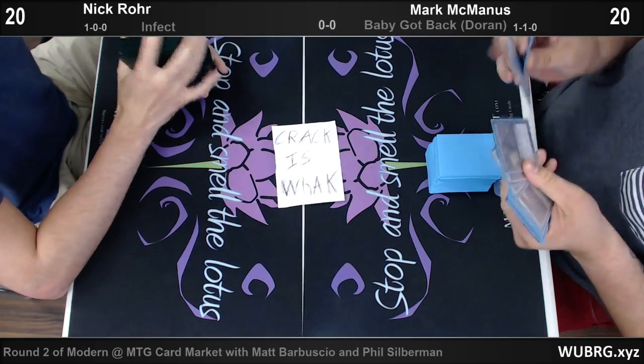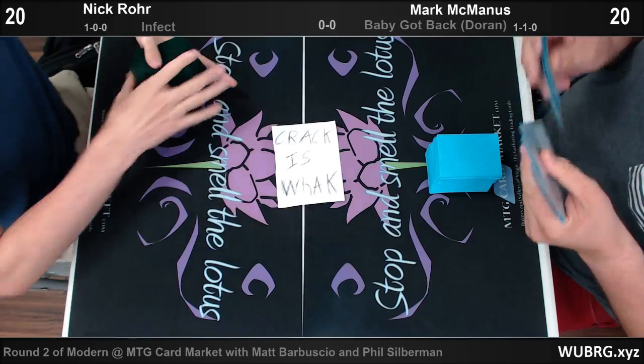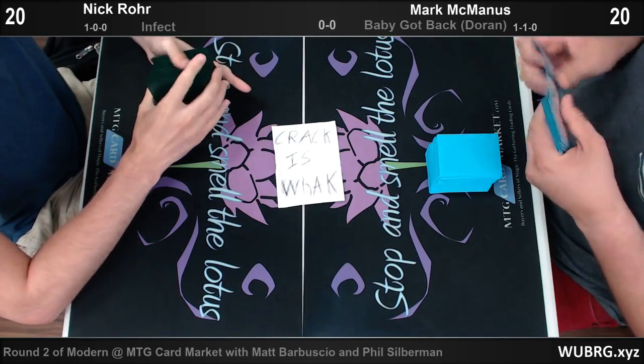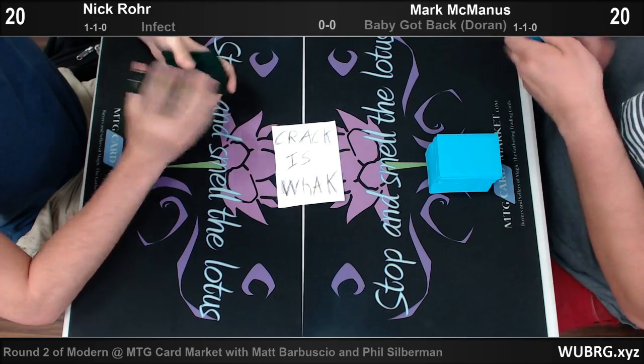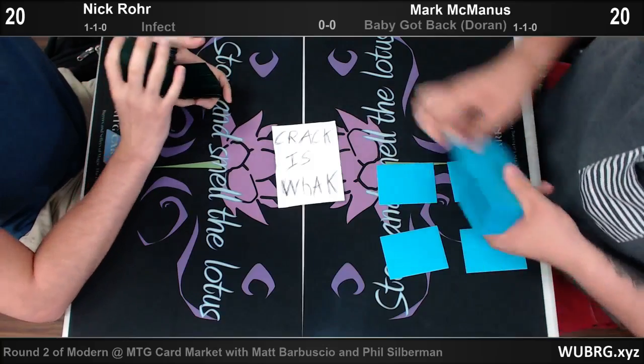I'm alright with it. I like it a lot. I mean, I don't think it's constructed playable. I just think it's a cool card. I like that they give it. I think it's completely playable. I think it's just not super exciting. I get excited by those cards, because they nerf those cards hard.